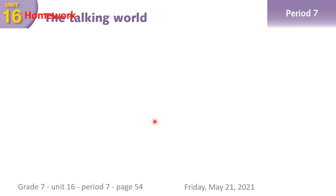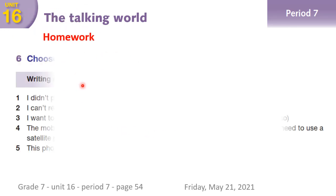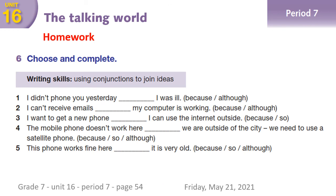Now, let's go to our homework. Please open your book, page 54, and do this exercise in your book. Okay? So we have two pieces of homework. Solve the previous exercise we just solved, and match it in your book with me. And then do this exercise by yourself. Thank you very much.